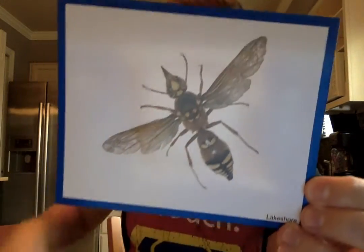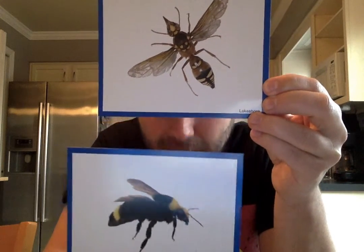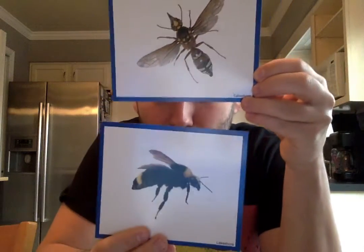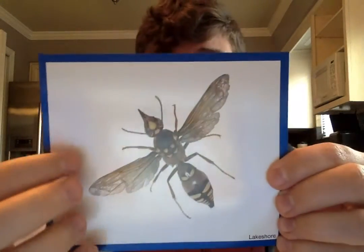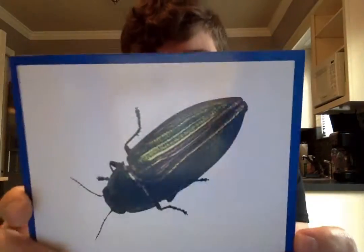All right, now this is similar to a bee, and if you ever heard someone say, oh, that's a wasp, that's what it is. The reason why I said it looks similar to a bee is because it has the same colors. It is yellow and black, but as you can tell, it looks very different, all right? But they both can sting you. So please leave them alone when you see them, all right? Because it hurts really bad. So this is a wasp.